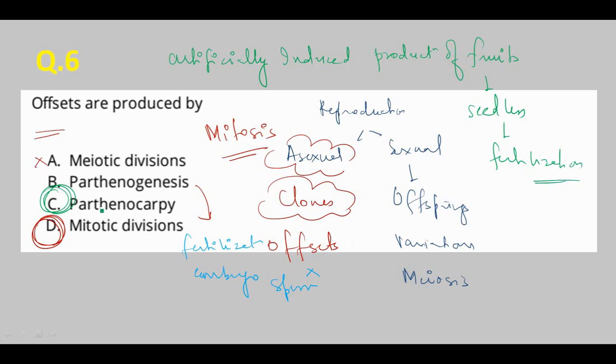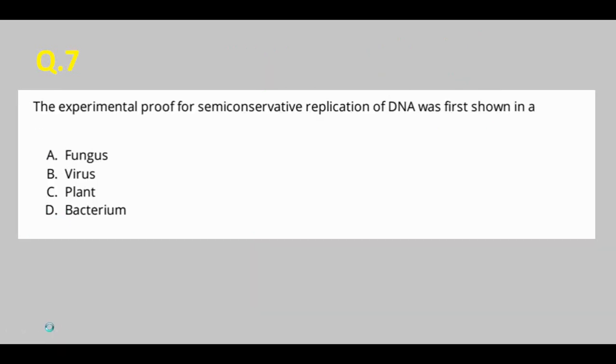Here the correct option is going to be, people, mitotic division. Offsets are produced by mitotic division. Next one, the experimental proof for the semi-conservative mode of replication of DNA was first given by, we just had a discussion about this, Meselson and Stahl.